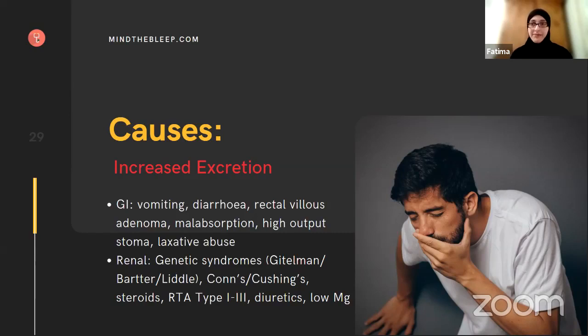Renal causes, so you can have a variety of genetic syndromes. Again, Conn's and Cushing's, in contrast to the Addison's causing the hyperkalemia. Steroids as well, things like prednisolone. And renal tubular acidosis. Type 4 actually can cause a hyperkalemia, but these types I've mentioned, 1 to 3, especially 2, can cause low potassium level. Again, non-potassium sparing diuretics can cause low potassium levels.